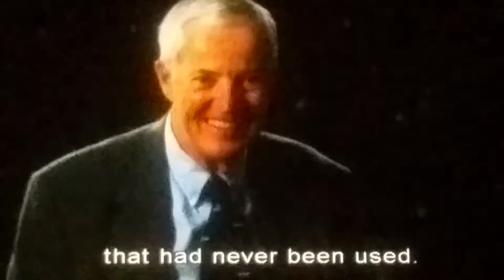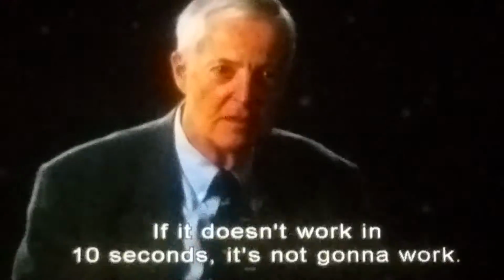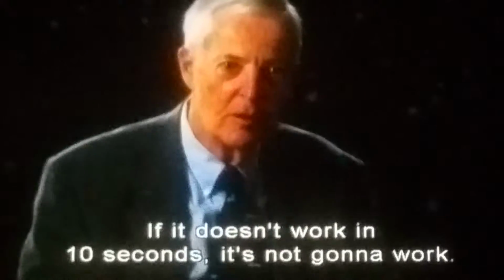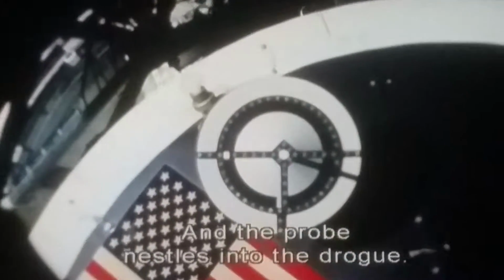But there was one final backup procedure that had never been used. If you got in there tight, they would go. So Pete gets all set for one more go, and he bumps in, and he's applying the rocket thrust. Ground said it would take about 10 seconds. If it doesn't work in 10 seconds, it's not going to work. And the probe nestles into the drogue.